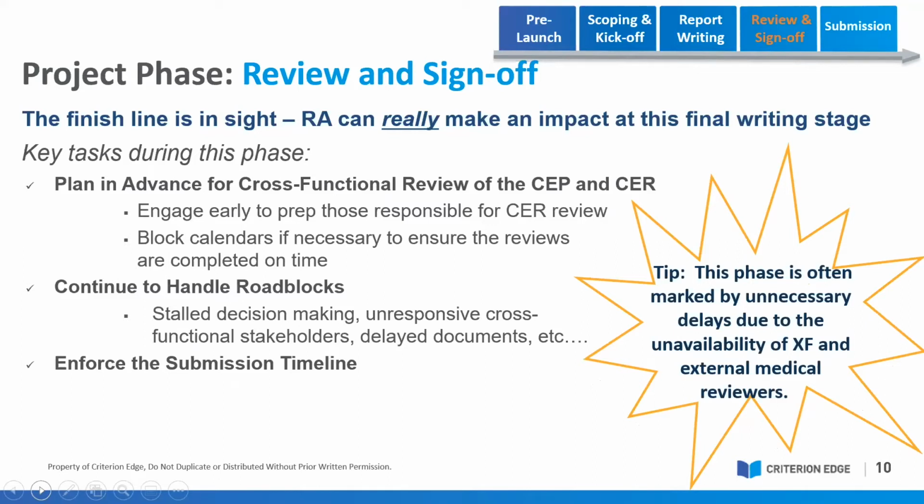This is where typically a full-blown CER will go into usually two full rounds of review by the cross-functional team. Sometimes it's the cross-functional team for one of the reviews, and the first review is done by maybe the project lead within regulatory affairs or within the company clinical, but it's the review process. This is usually a week to review and a week to let the writer fix whatever the review found, address the review comments.